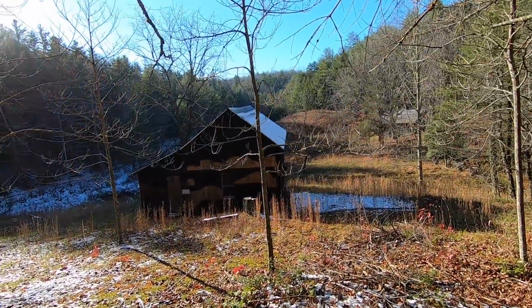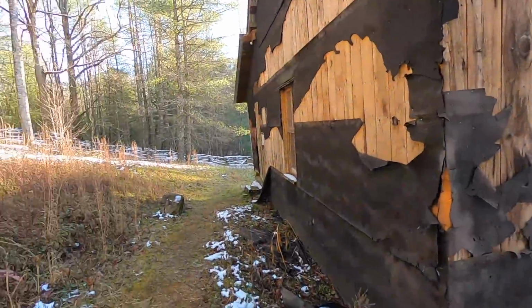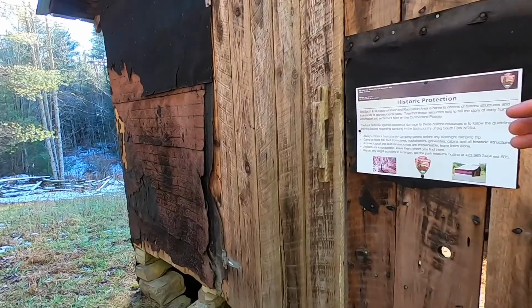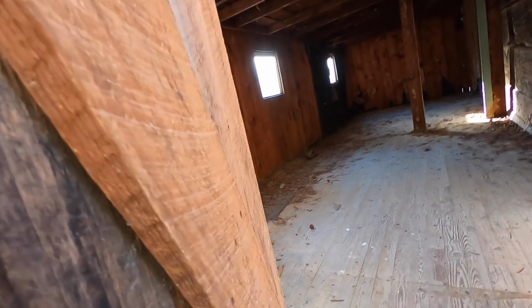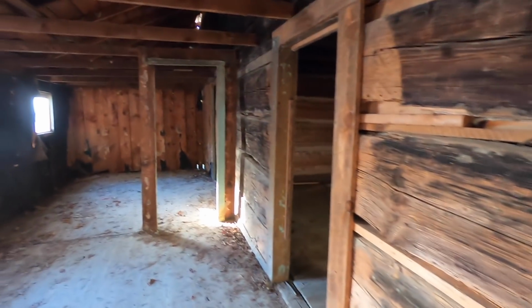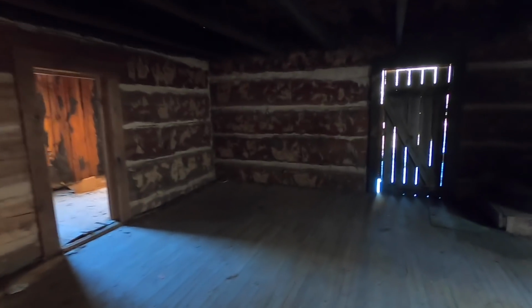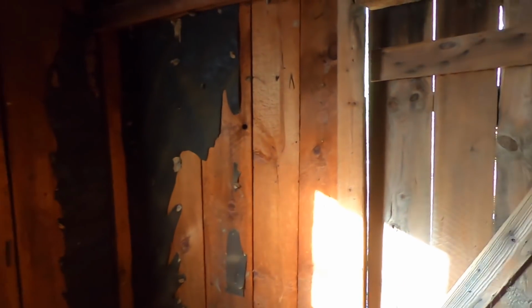Oh, looks like we made it up to the John Lighton farm. Not a bad little spot to have a little farmstead. Don't know if these doors are open. Looks like they are. Let's go in. Oh wow, there's probably not any mice in here. Look at this. Neat. Whoa, these floors are a little sketchy. It's like a little upper loft up here. They've got the stairs blocked off. Pretty neat. There's a door over here.